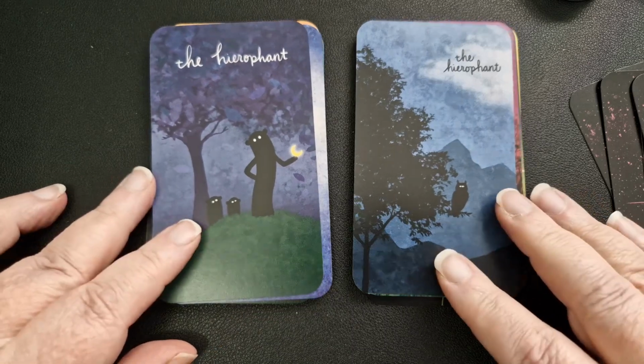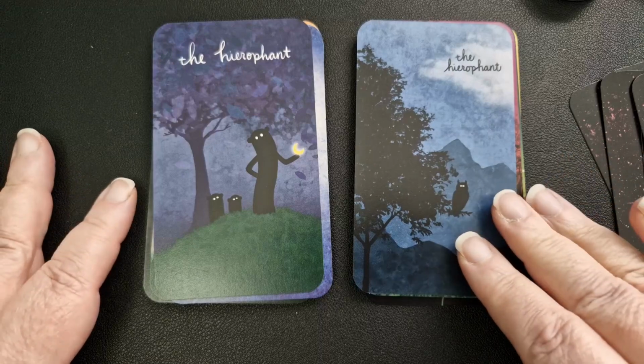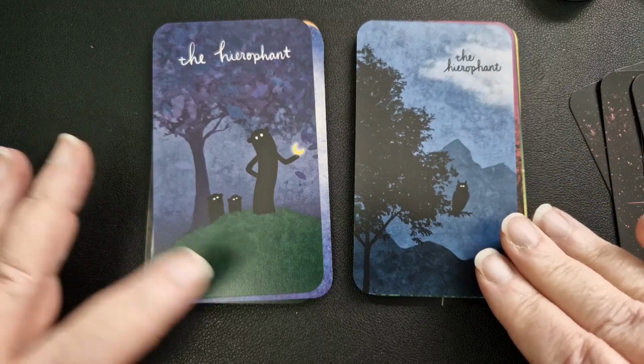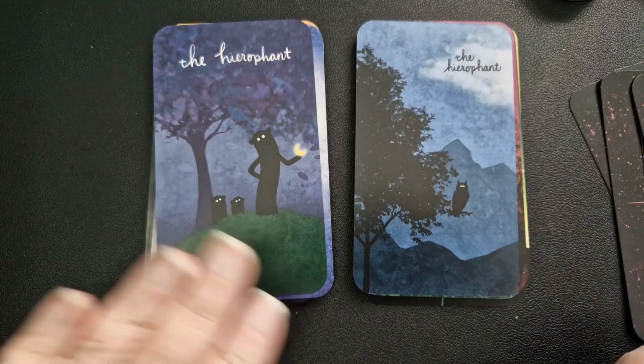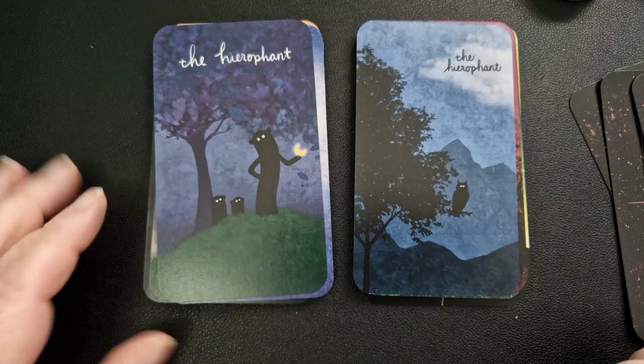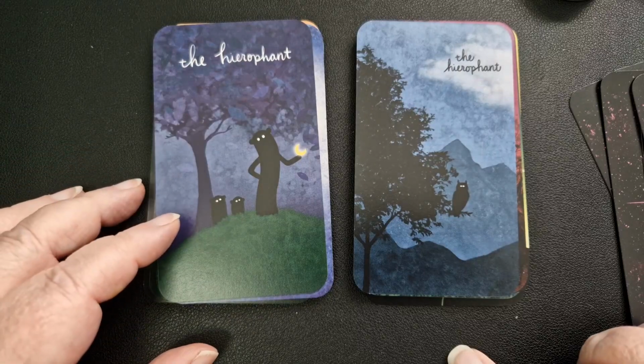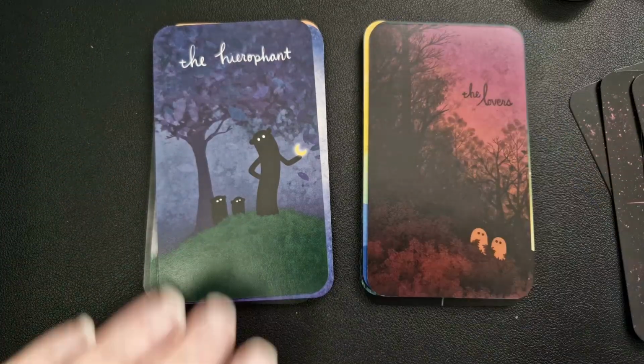This one is a bit difficult for me as well. Like, I love the idea of the wisdom of the owl here. But here we've got the Hierophant teaching, possibly teaching. Could be teaching about the moon, so that's difficult. But I think I'm going to stick with this one.